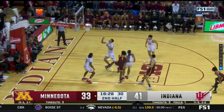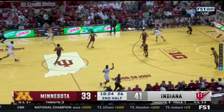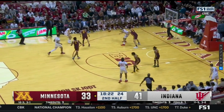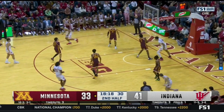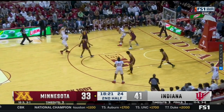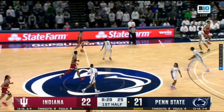On this possession, Kel'el Ware pushes in transition and showcases his athleticism as he gets this lob dunk. While he doesn't run with the most pace, his leaping ability is very nice and good to see. There's nothing really special about this possession, except it shows just how long and how big his wingspan actually is.